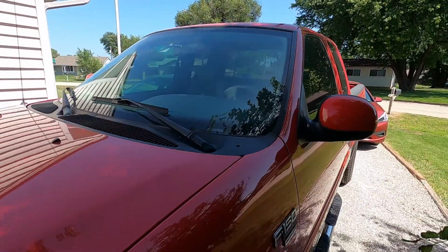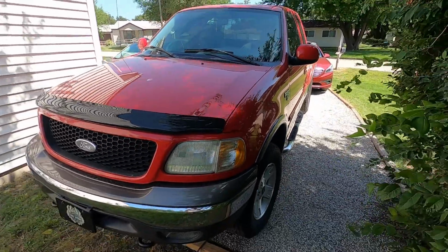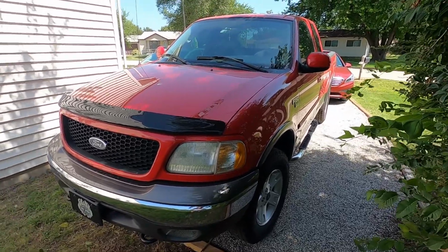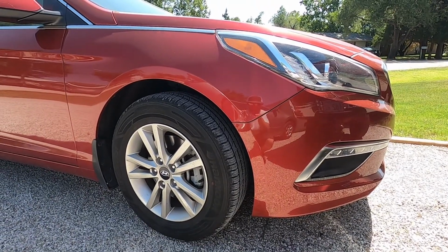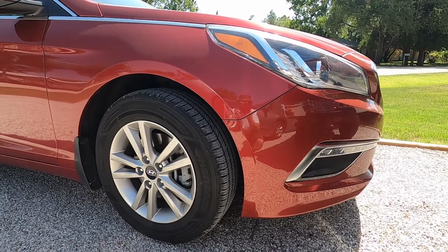If it looks like it's in good condition, has been cared for, that probably means the previous owner went the extra step to take care of those hard to reach areas, and they didn't neglect them. When we're talking about vehicles, especially cars that are lower to the ground, I always want to look at the front end of it, look at the front bumper.